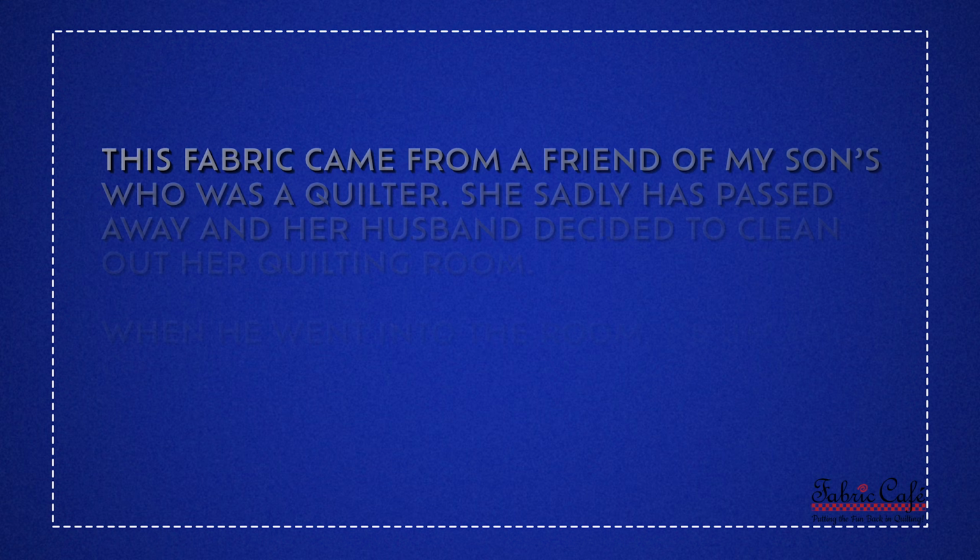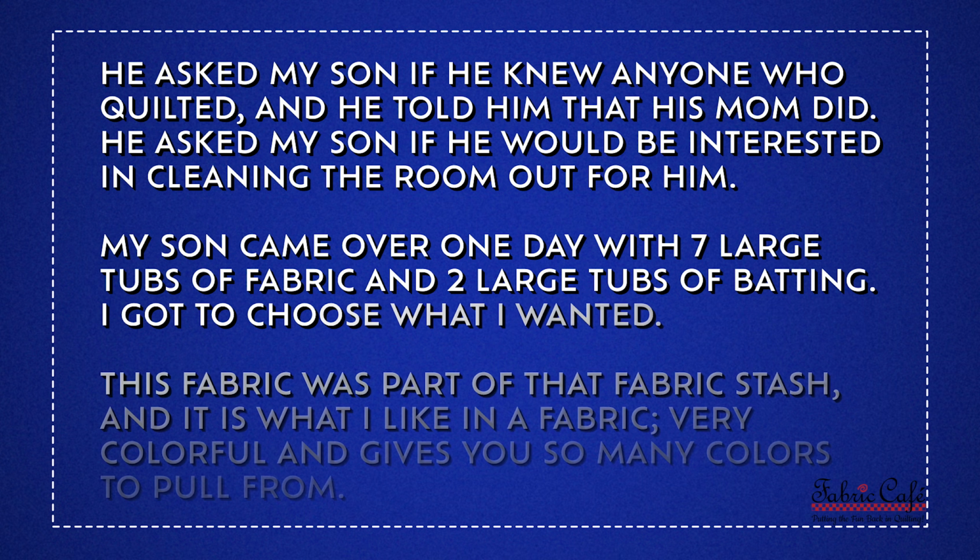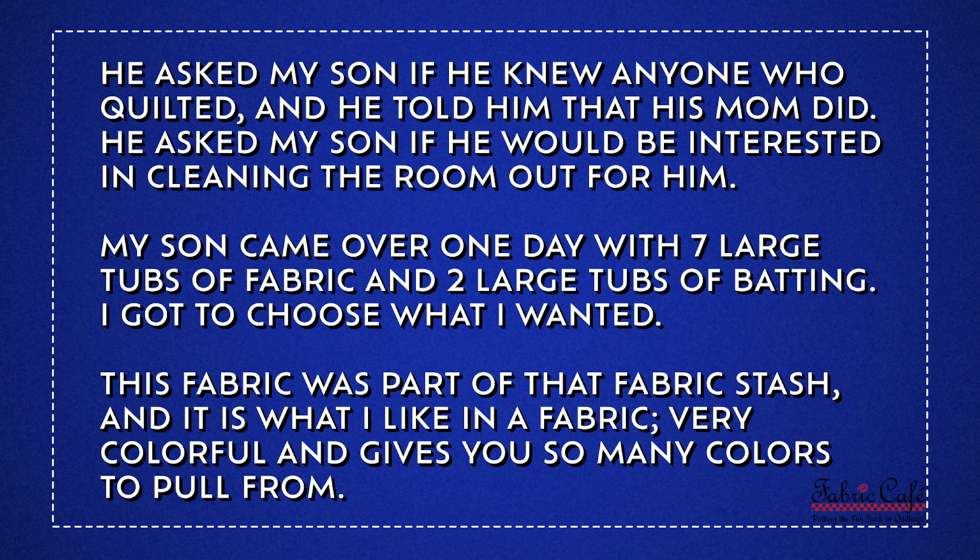She writes, "This fabric came from a friend of my son's who was a quilter. She sadly has passed away, and her husband decided to clean out her quilting room. When he went into the room, he became overwhelmed by all the work it was going to take to clean it out. He asked my son if he knew anyone who quilted, and he told him that his mom did. He asked my son if he would be interested in cleaning the room out for him. My son came over one day with 7 large tubs of fabric and 2 large tubs of batting. I got to choose what I wanted.